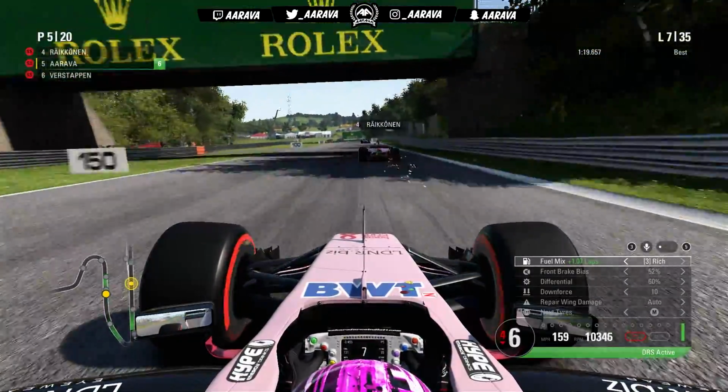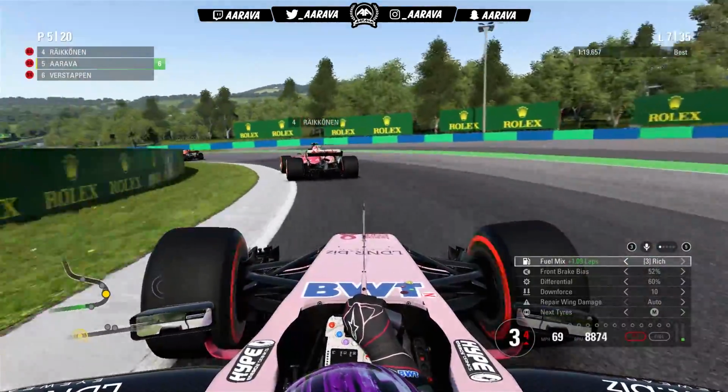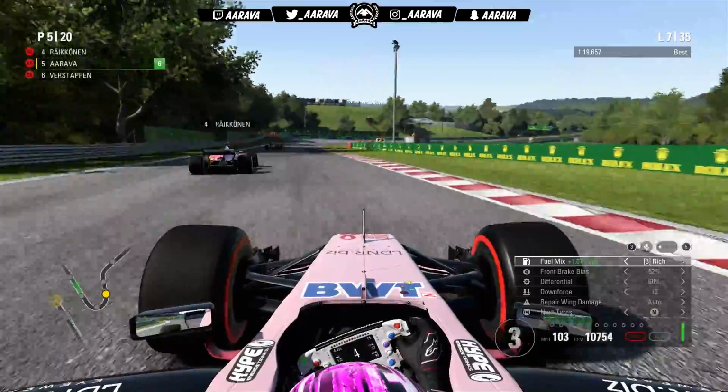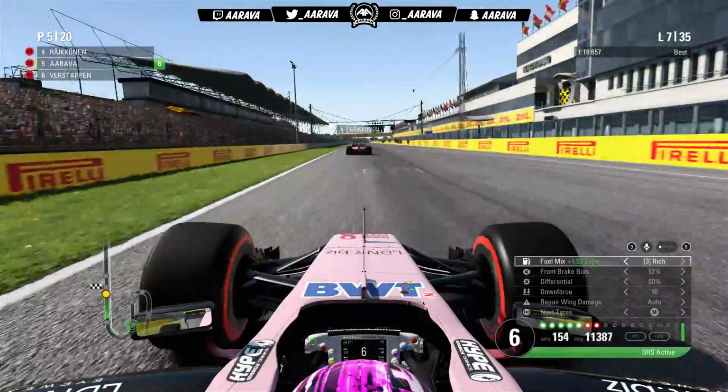But in the first sector, I definitely am losing time at the moment. You can see, pulling up close to Räikkönen's rear end, but then on the exit of turn 1, just unable to plant the power down as early as I want to, and then swinging through here, just not got any of the legs.